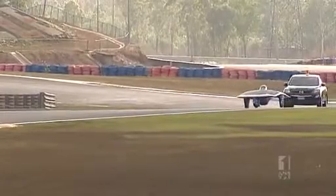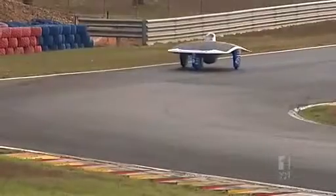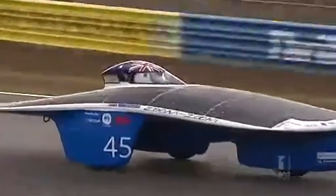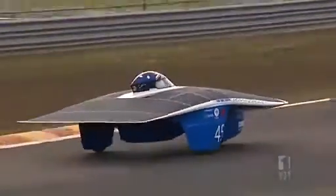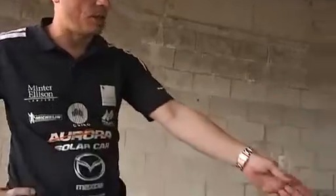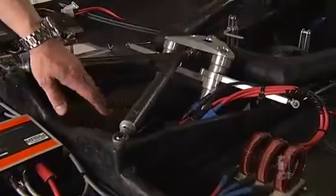On a test lap, the Aurora solar car reaches speeds of 140 kilometres an hour. The car is a combination of the latest technology and recycled parts. We have mountain bike brakes in the back, we have racing and motorcycle fork, and we also have an old motorcycle front brake caliper.